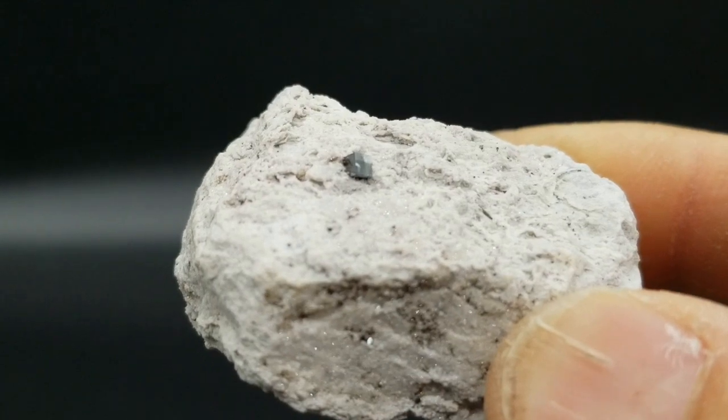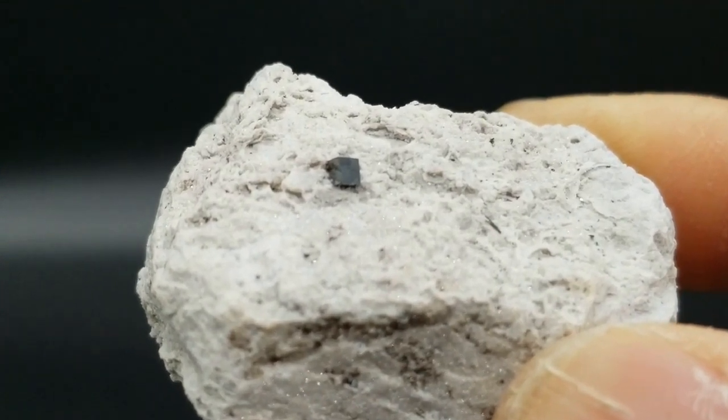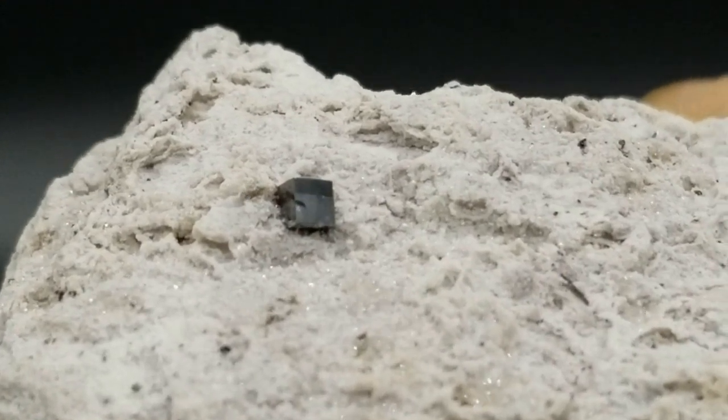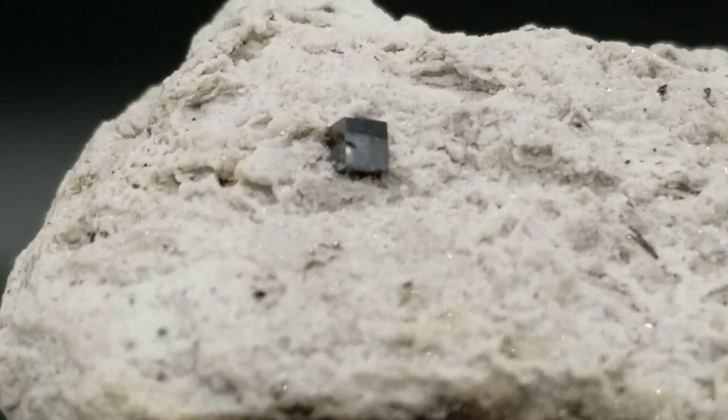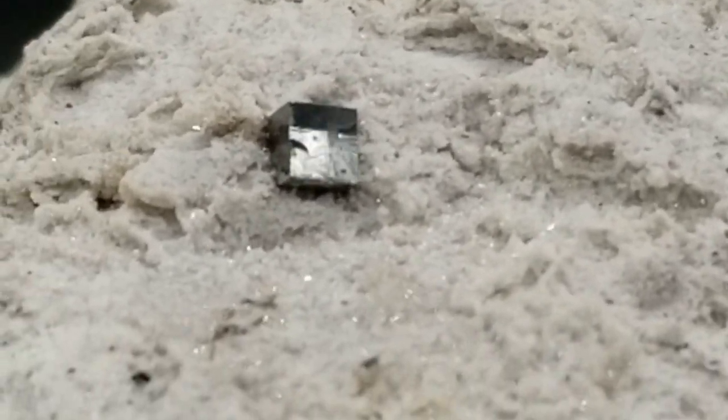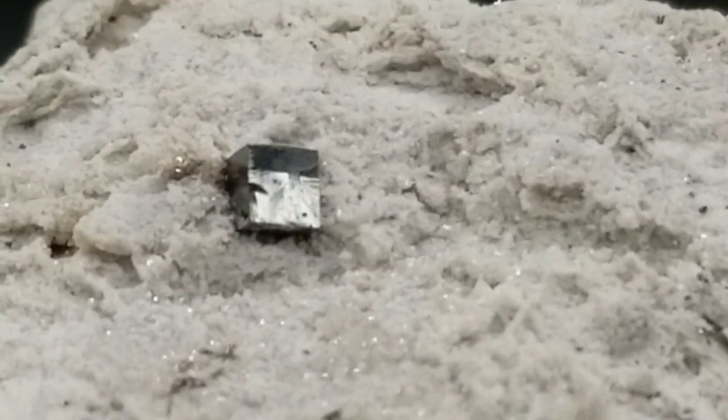Here's a single solitary Bixbyite crystal. Nice cube on matrix. Let's see if I can get a good look for you guys. Where's that shine? There it is right there. Pretty neat. Alright, that's a good shot right there.